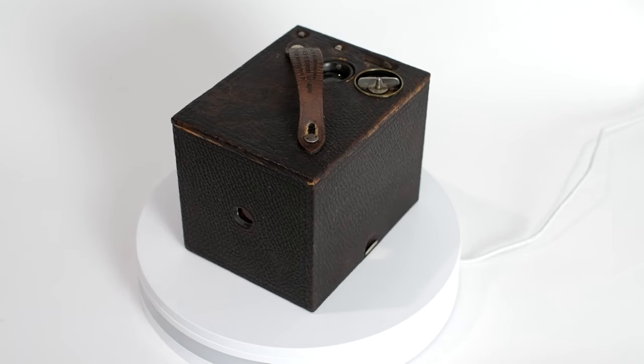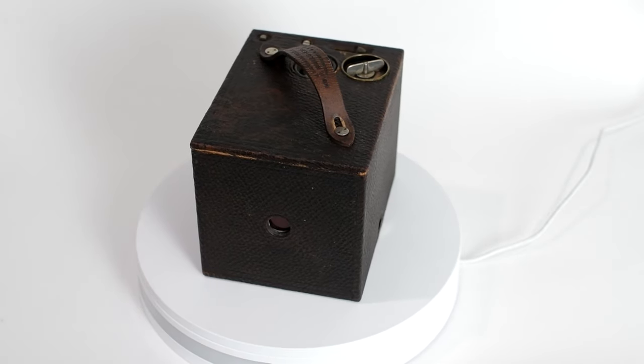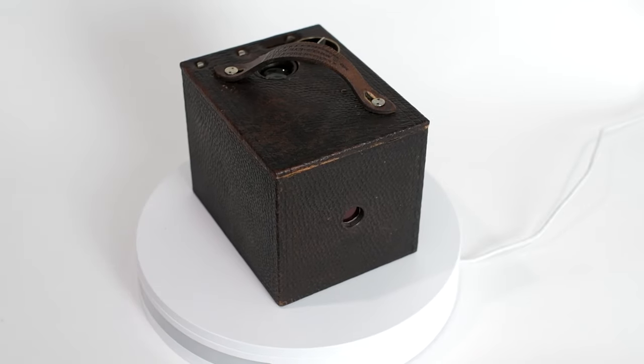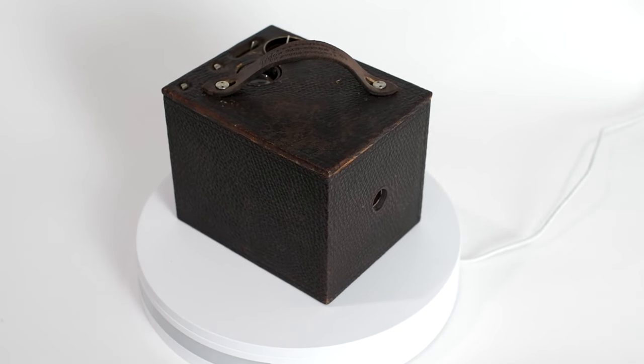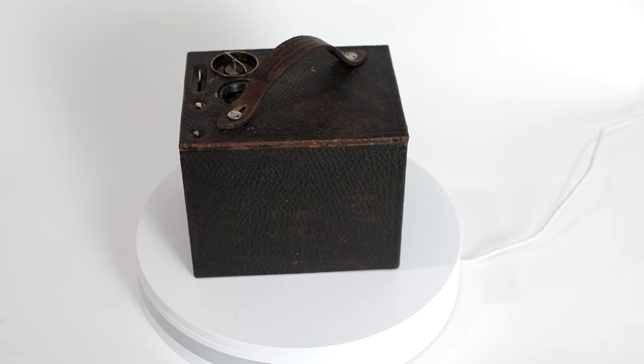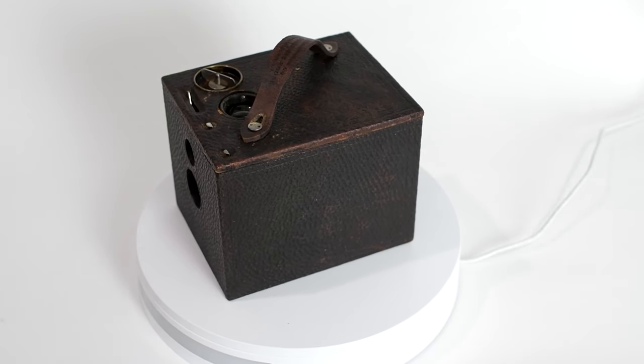Another thing was that the camera itself was much smaller than a Kodak. Also, the film could be loaded in daylight or subdued light. You didn't have to take the camera into the darkroom and reload the film. You could just purchase cartridges, load them in, and keep on shooting.